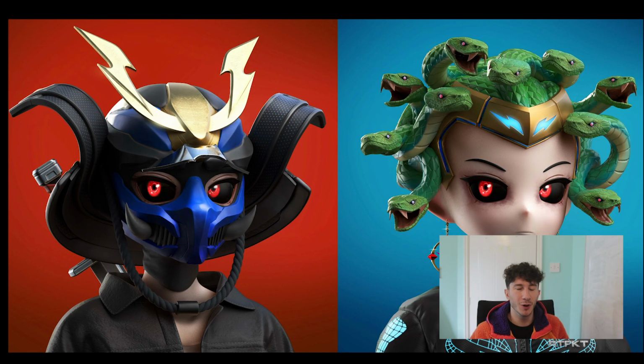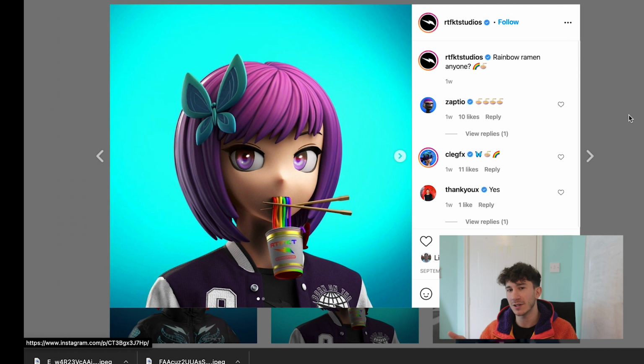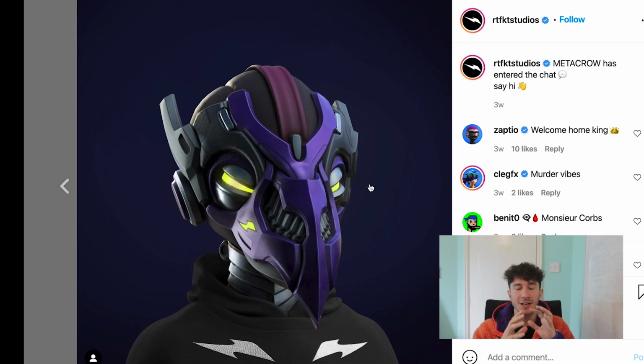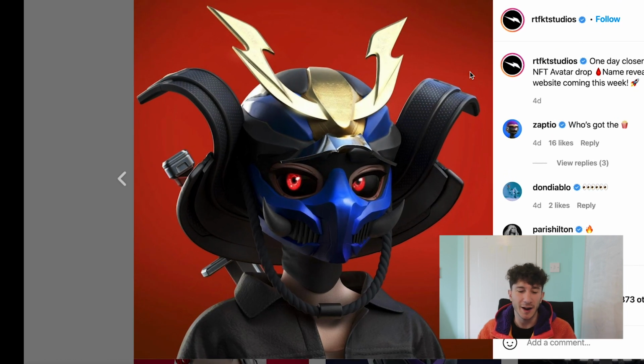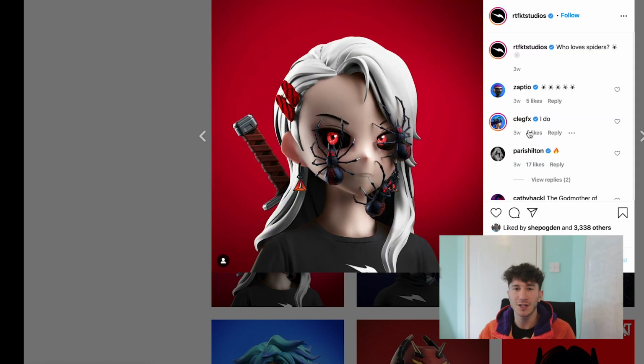Now let's talk about the artwork. The artwork for these guys is absolutely unreal. Over the last month, we've definitely seen a transition in the quality of profile picture avatar collections. It started with these 8-bit, then we transitioned to this cartoon style, and now 3D is very much the latest trend. Now, we know that Mekaverse really set a standard here for the most beautiful assets in the space, but I think Akira or now CloneX have really set something that is phenomenal.